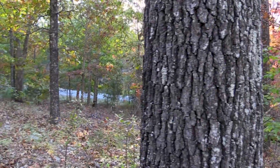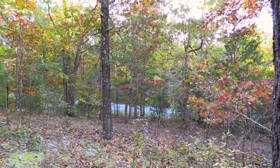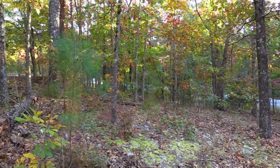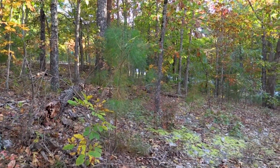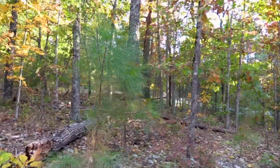All right, now I'm going to kind of circle around. Now the road that you see peeking through these trees, that is Pottawattamie. That is going to be your main thoroughfare. And as I said, you're going to have some small pine and you're going to have some small cedar in here. That tree right there is a baby pine right in front of us. Let me see if I can get a little bit of a close-up of that because there's some interesting markings on this.